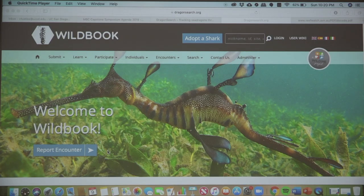So coming back to Dragon Search, once a participant has moved through the education and engagement features of the landing page, which we saw before, they will be redirected to this Wild Book page to actually submit their data, share their photographs. The Wild Book page is still under construction. This is a template that we are adopting, so you won't actually be able to adopt a shark through our project, but maybe Crystal can tell you where you can do that.